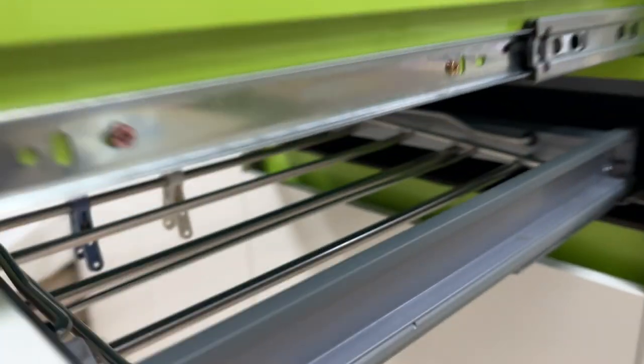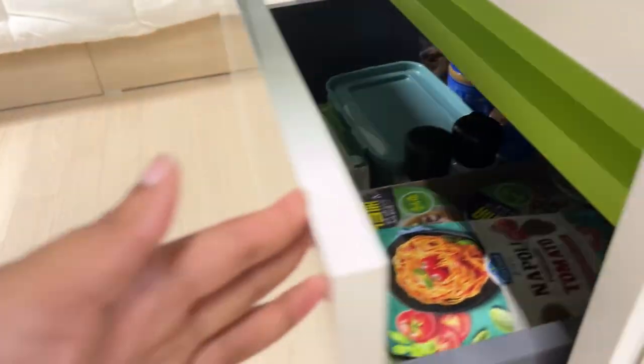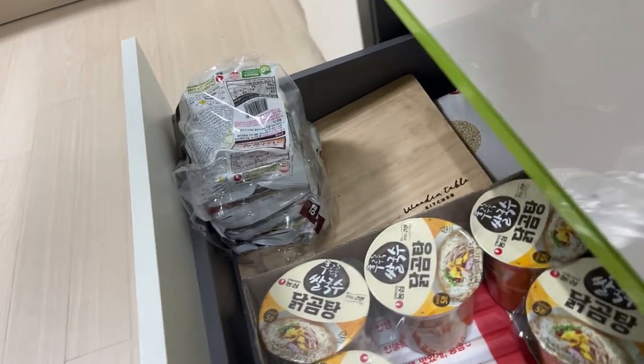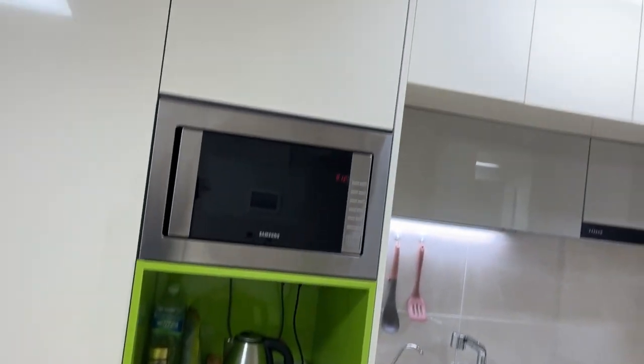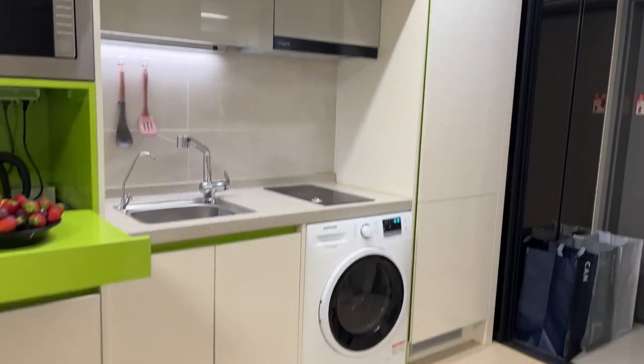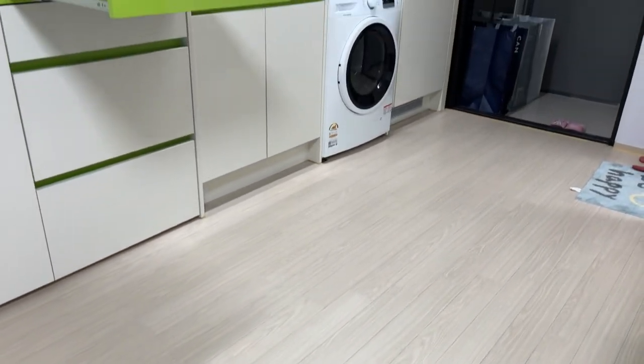So every time I wash my clothes, I have to put back the table, which is a job, but anyway, it's fine. My grocery cupboards, where I keep all my noodles. I try not to eat all the noodles at once, but they are so yummy. So that is that for my kitchen, everyone. Very small, but it works. I love it.